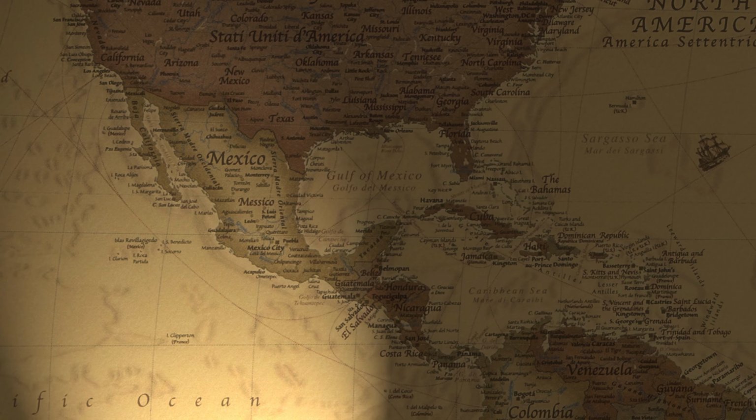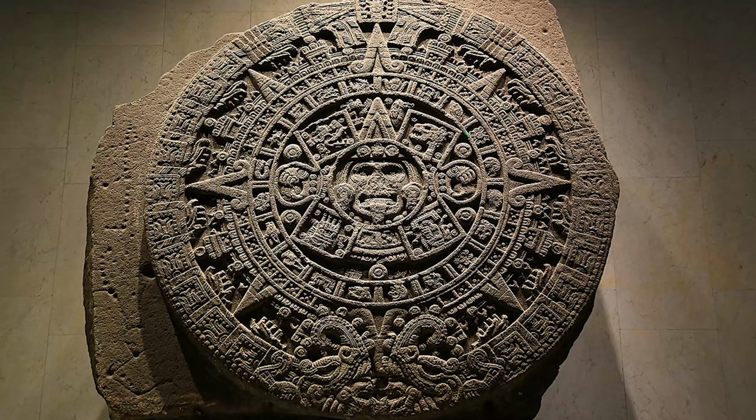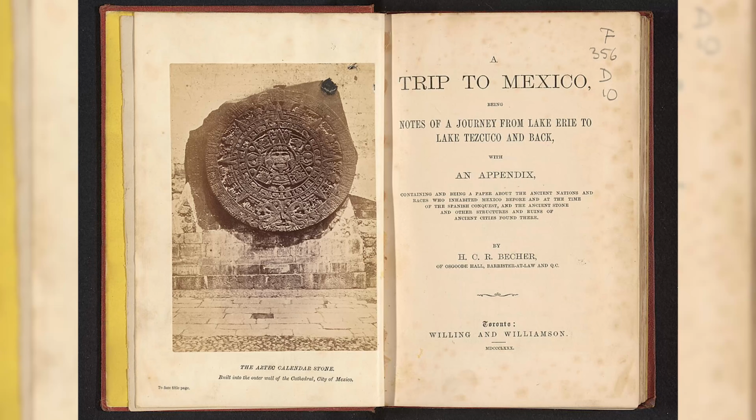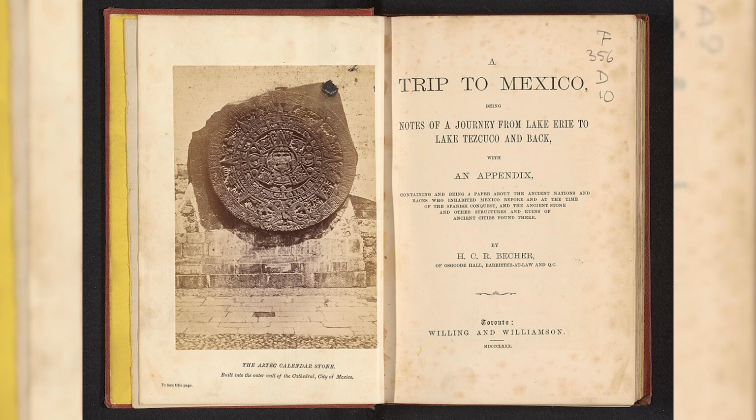Now let's go to Mexico. The Piedra del Sol, also known as the Sunstone in English, is a sculpture that was originally thought to be an Aztec calendar.